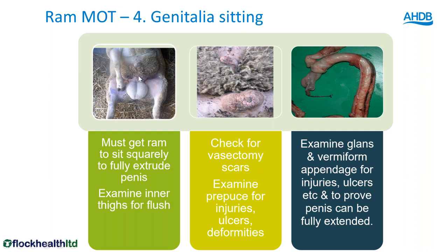And then I'd check here for scars for vasectomy, and I would check the prepuce. You often see nasty sores on the prepuce, which can then cause constriction, flies can get at it, you get ulcers. It's really important that the prepuce is clear and looks fine. And I'd want to check the scrotum. This is a classic example.